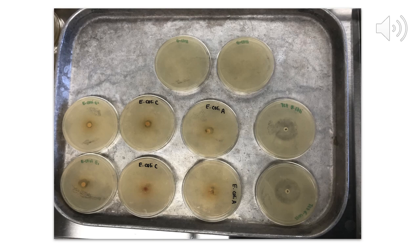Now, we will be showing you some of our recent findings. Here is an image of our plates that have been inoculated with E. coli and inhibited by the Aplysia ink. Our controls are simply labeled E. coli, and the antibiotic discs are labeled Tet E. coli, which stands for tetracycline.